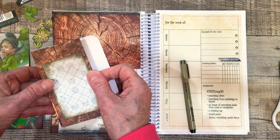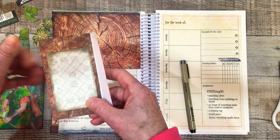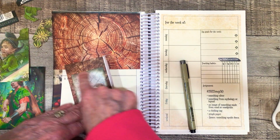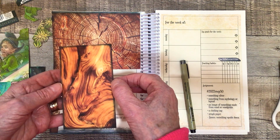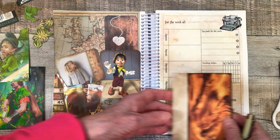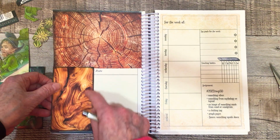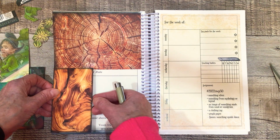And so I'll just get this on here. So this will kind of be the back of a little door. I'm going to sort of call this flip a door. I just touched the edges of this image up with Black Soot by Ranger Distress Oxide. So I was thinking I would glue it here on this page, so that when this is opened, this little door is here. And I also touched up the edge of my page with Black Soot too. So hopefully that will be okay.